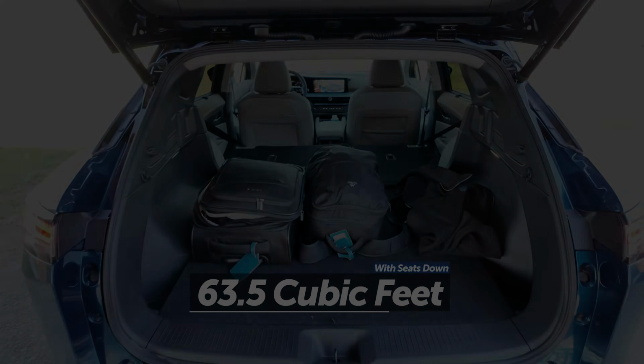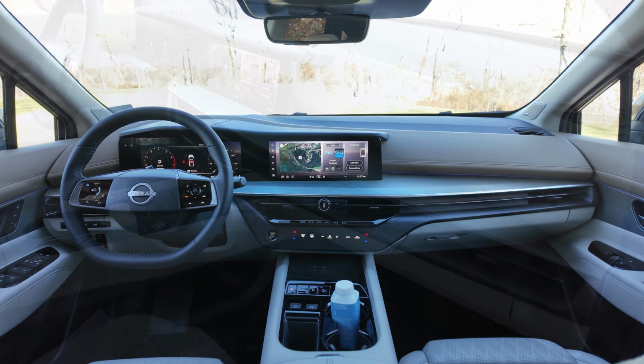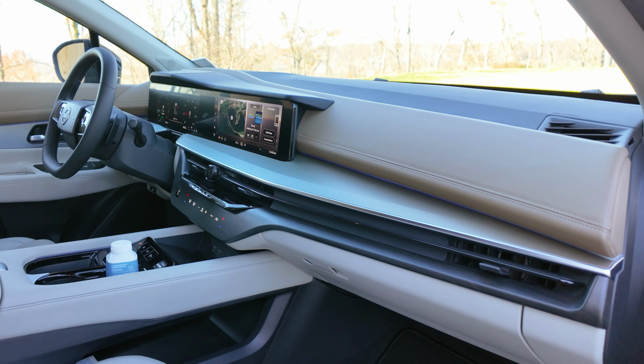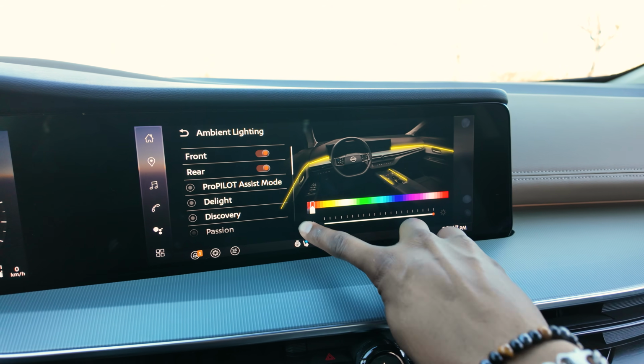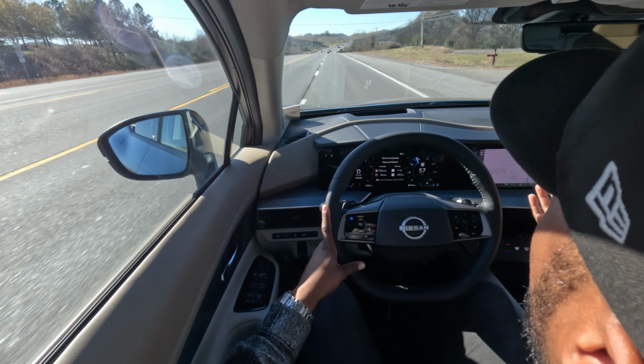Moving back inside, the cabin of the new Murano has an upscale minimalist design. The dash is finished with a unique Venetian-inspired, quote, Murano glass, and 64 ambient lighting options help to elevate the vibe. The fit and finish in here looks nice and upscale and premium, and that's what they're going for.